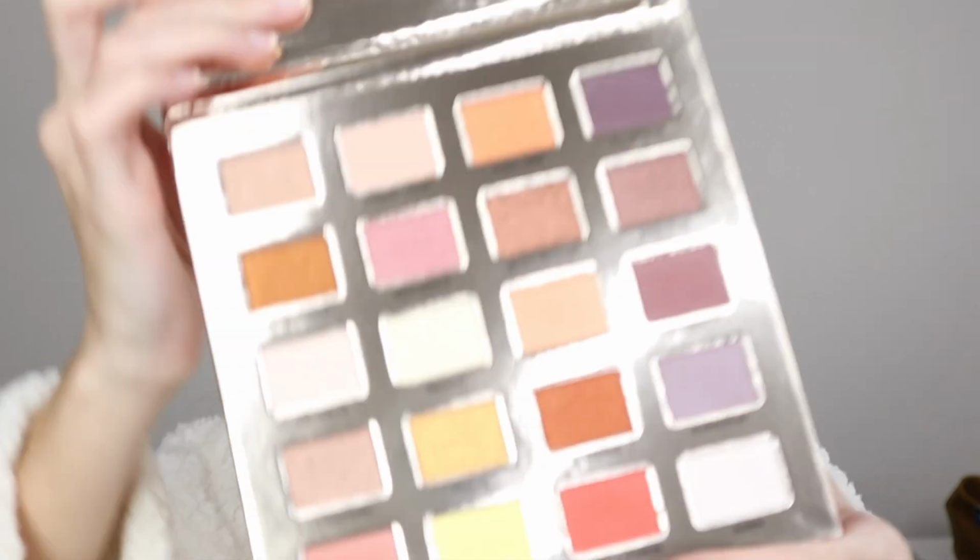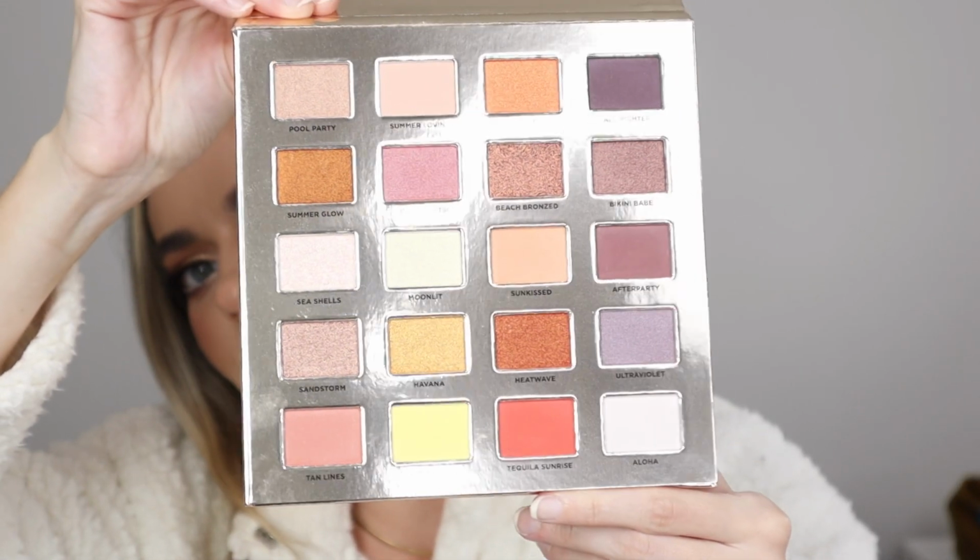Another one I got from BoxyCharm is this iconic London Gold palette. This is the Sunset to Sunrise eyeshadow palette, which looks like that. I have not really played with this palette, but I do love Iconic London's products.